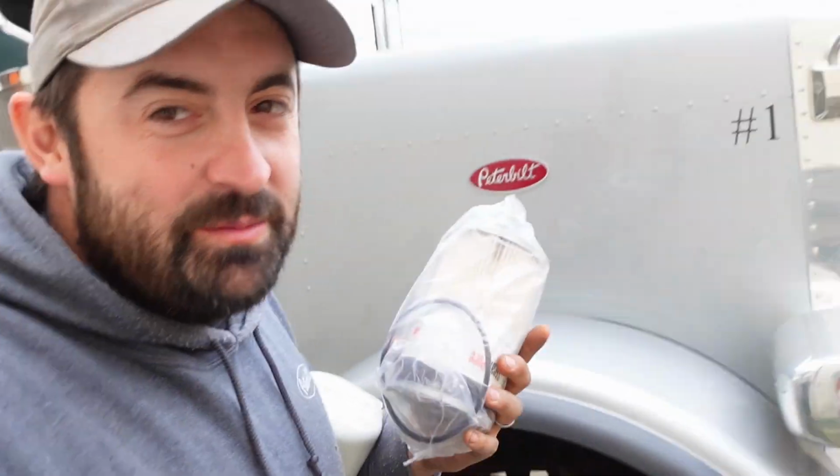Maintenance on those trucks is key, guys. So those are going to be the three things that we talk about today. And let's go ahead and jump into this. So today I'm going to be doing some maintenance on number one, El Raton. It needs some new fuel filters.